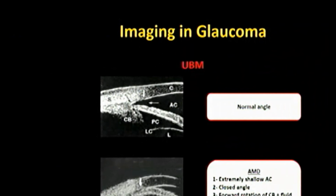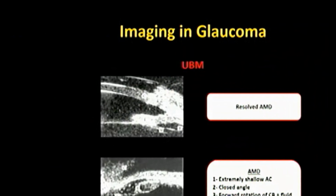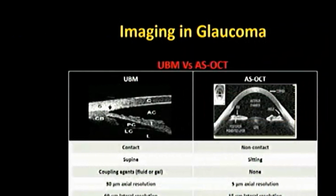Again, you have an extremely shallow anterior chamber, or a shallow anterior chamber in the early phases of aqueous misdirection, with a closed angle and forward rotation of the ciliary body, plus or minus fluid in the suprachoroidal space. So that's the normal position of the ciliary body, and that's the ciliary body rotating forward. Again, that's an image of aqueous misdirection, and after resolution of the aqueous misdirection, you will have the ciliary body rotating anteriorly. So, we talked a little bit about the UBM.